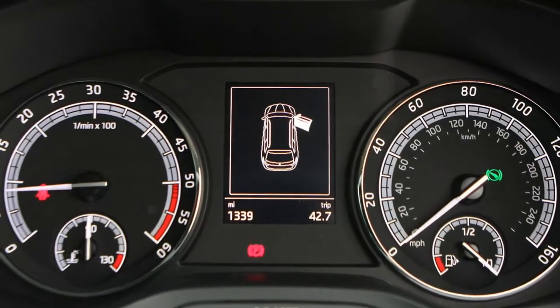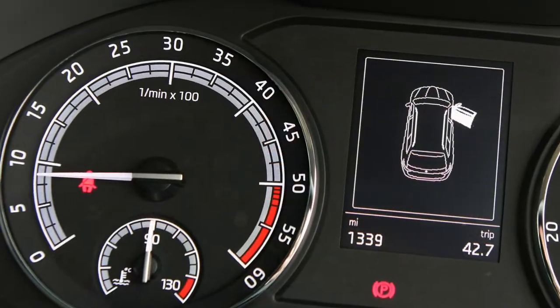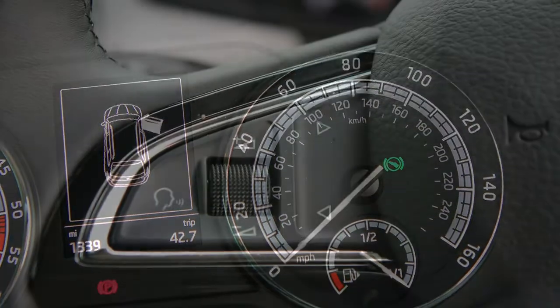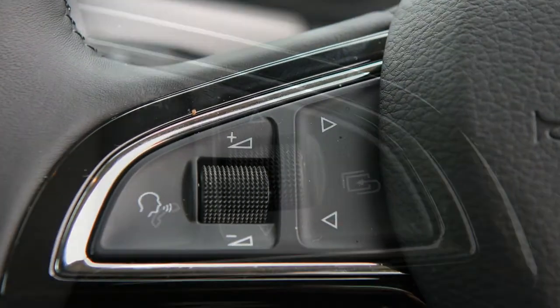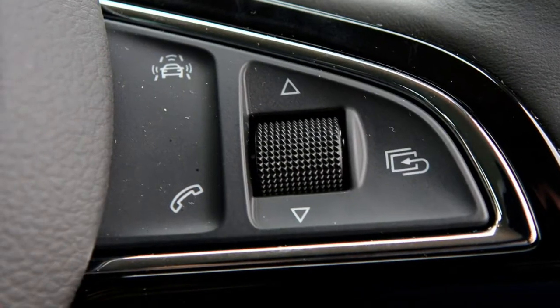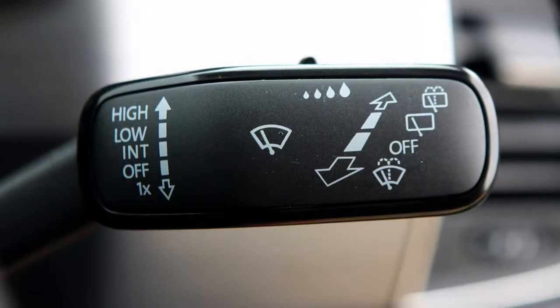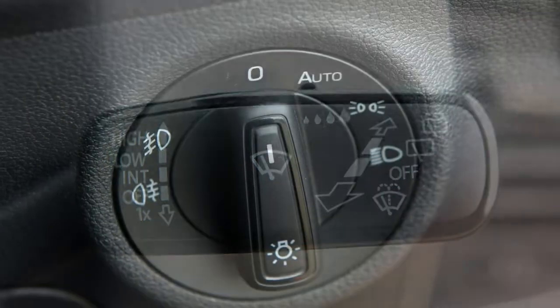Though Skoda sits below Audi, VW and SEAT in the Volkswagen Group hierarchy, the interior of the Kodiaq would not be out of place in one of the group's more upmarket models. The materials used mostly feel very high quality, including the soft, fragrant leather, and most models have plenty of standard kit.